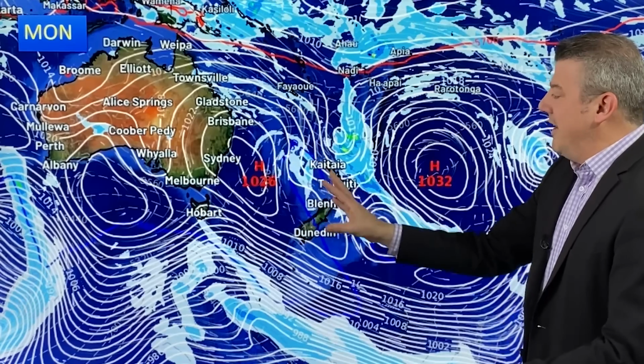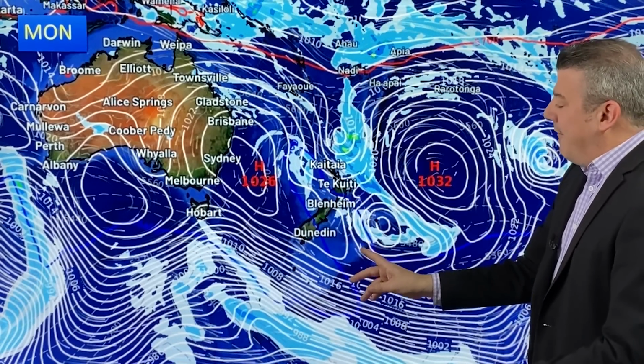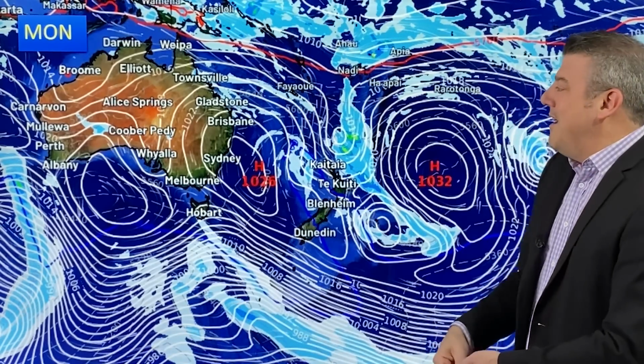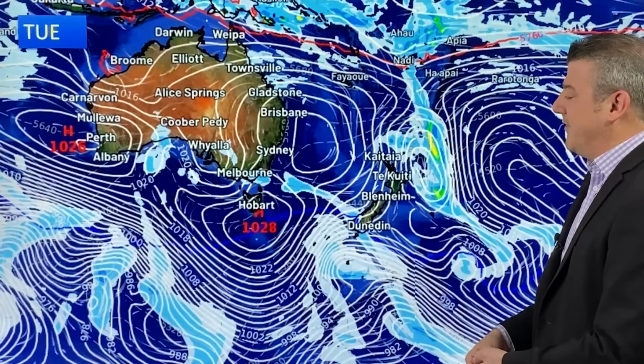Well, it starts off looking a little messy, but actually it's not too unsettled. High pressure is actually dominating for the most part. A few showers, a bit colder, really right across the country. Some places will be 15 degrees cooler than where you are at the moment. So it will be a reset back to where you should be for this time of the year.